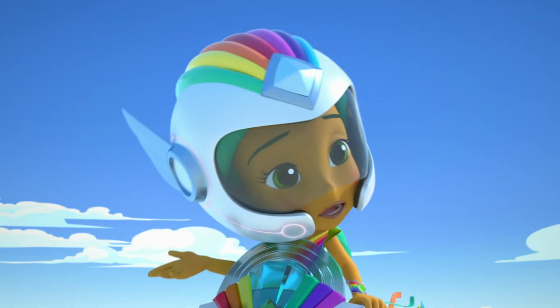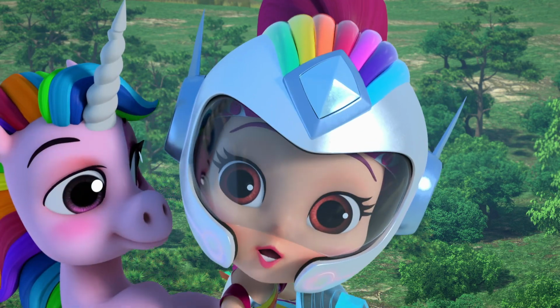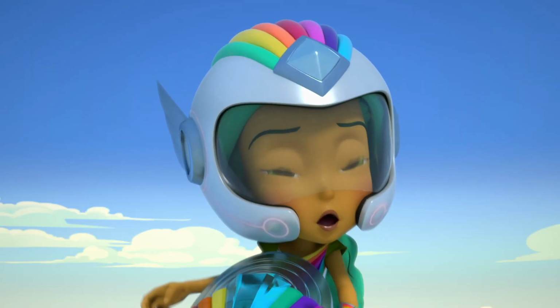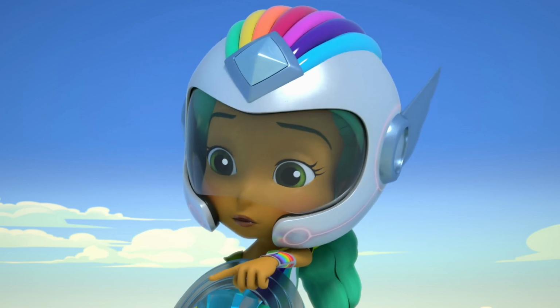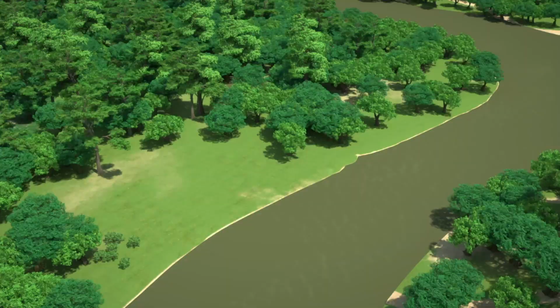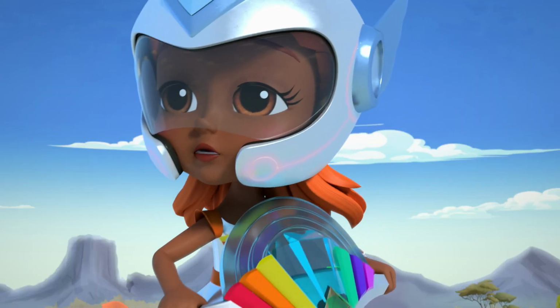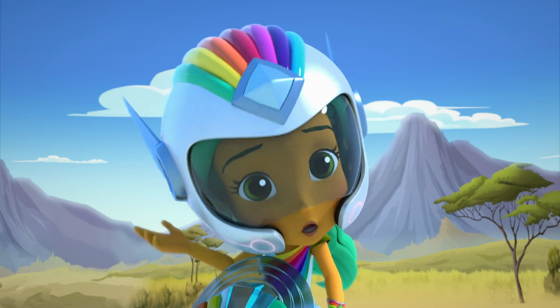Yes, but these are canals. Canals full of water. Again, all good. No, all bad. Canals just don't happen in nature. Someone built them. And look, they're leading the water away from the peatland. So, someone dried out the peatland on purpose? I think so, but why?